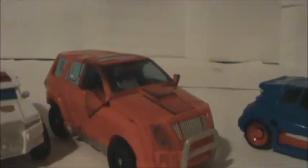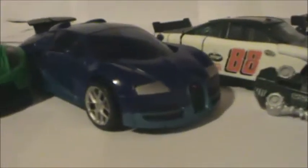And now the vehicle modes. This is Rook. And now Streetwise. And now Blades. And now First Aid. And Ironhide. That printed transparent plastic has seen better days. Here is Skids and Crosshairs and Drift in his very cool vehicle mode.